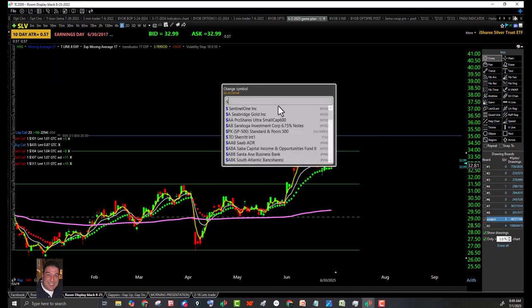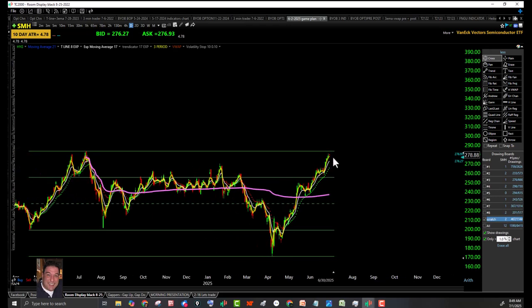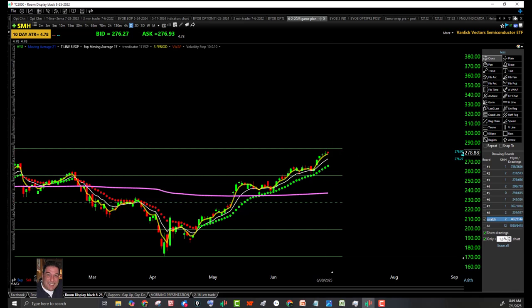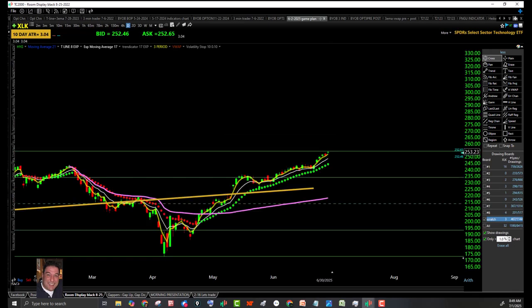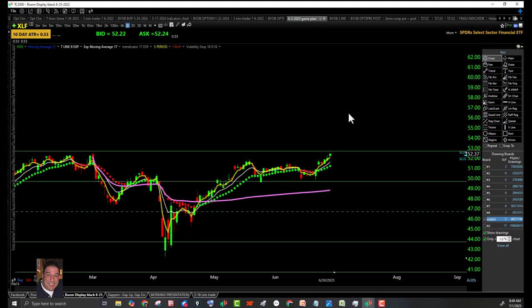Let's take a look at SMH. We looked at these earlier. You can see SMH, top of quadrant 4, new rally high, that's bullish. XLK, new all-time high, can't say anything more. That's bullish if you don't know that, new all-time high. XLF, you can see new rally high, that's bullish.